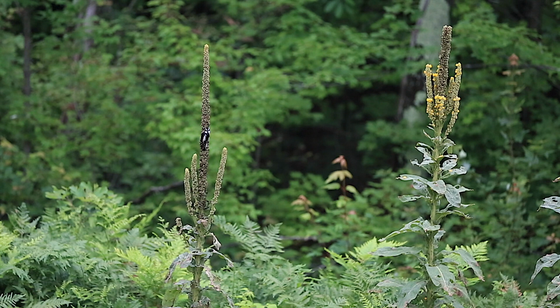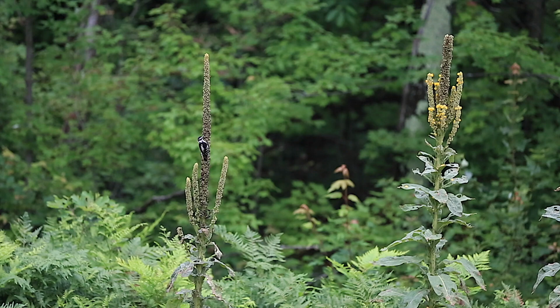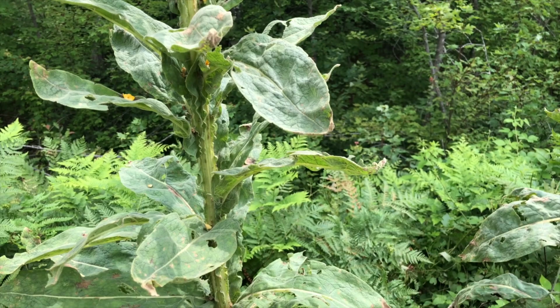Now, you probably know mullein. Mullein is something that is used. It can be used as a bow drill, something you can use to start a fire. The leaves are something that can be used to help with the lungs, to help breathe better. But back to the point of what it tells you.